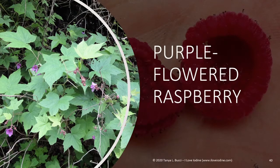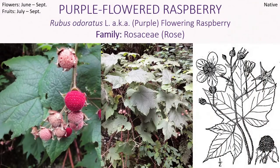Now, another interesting one you might find in the eastern United States, quite a showy one, is the purple flowered raspberry, also known as the purple flowering raspberry. This is very similar to what we would see with a thimbleberry, but a thimbleberry is going to be on the west coast, and we are on the east coast. This is a native one to our region, quite a beautiful one. And it's interesting because it doesn't have thorns, but it has these sticky hairs to prevent creatures from crawling up its stems and eating its delicious fruit.